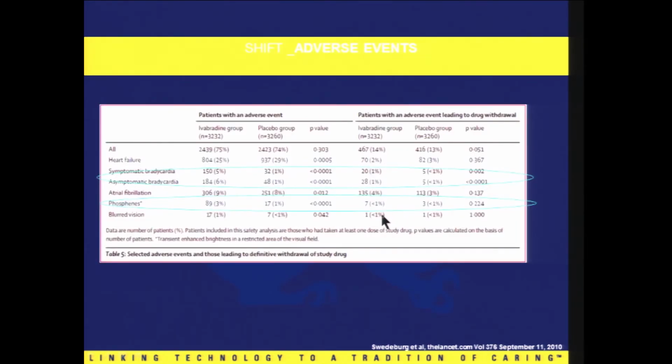So what about adverse events in this particular trial? What you see in this part of the slide are adverse events that were noted, and then over here you have adverse events which actually led to withdrawal of the drug. It was only about 1% of bradycardia that would actually cause patients to be withdrawn from the study. So that was nice to see. In terms of adverse events, Aberdeen was more likely to cause bradycardia than placebo, which makes sense. And the other thing that Aberdeen had is this side effect called phosphenes, which is actually seeing bright lights. That happened in about 3% of the patients. And it goes away when you stop the drug.